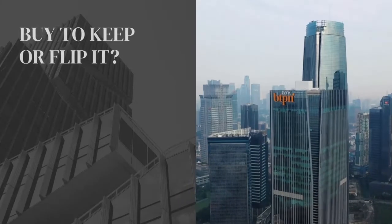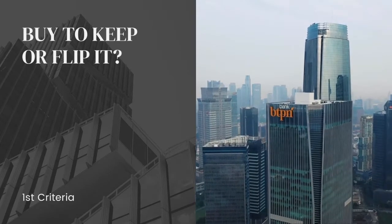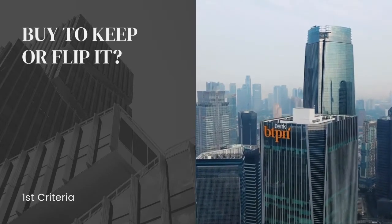So first things first, you need to ask yourself, do you want to buy that property as an investment to keep, or do you want to buy to flip? Buy to flip means to buy to sell, right? I am a type of person who likes to buy to keep. Previously, I think I didn't learn properly. I tried to buy a few properties to flip. Unfortunately, couldn't flip it, so eventually I also kept it.